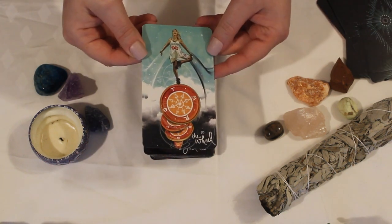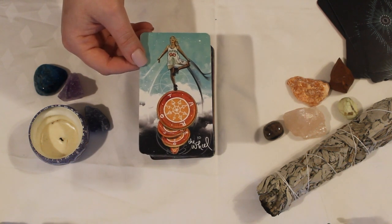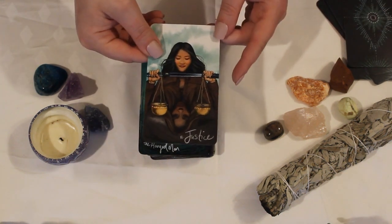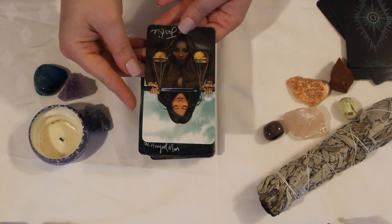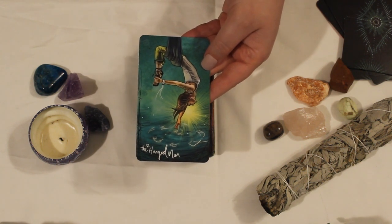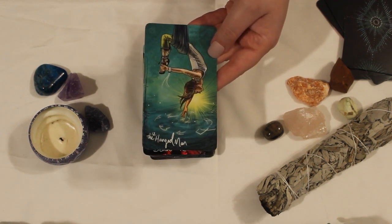The Wheel. This is one card I've always had difficulty interpreting on my own, because I think the Wheel can mean a lot of different things, but I love the dice that she has. It's so cool. Justice. I feel like this kind of card would be one of the easier ones to read in reverse, if you read reversals. The Hanged Man. I love this, and I love her take on it, what's in the book that she wrote. I absolutely love what she had to say about the Hanged Man.